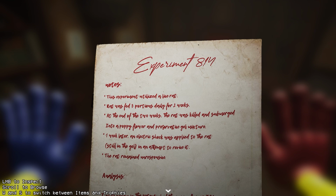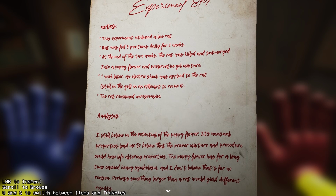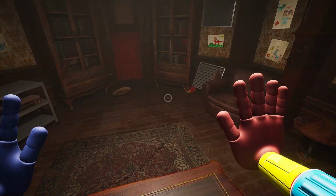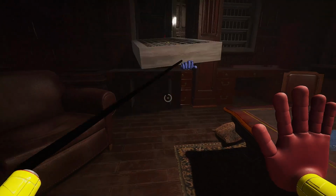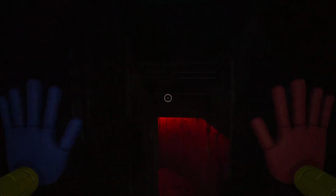At the end of the 2 weeks, the rat was killed and submerged into a poppy flower and preservative gel mixture. A week later, an electric shock was applied to the rat while it was still in the gel, in an attempt to revive it. The rat remained unresponsive. They still believe in the potential of the poppy flower. Its unusual properties lead them to believe that the proper mixture and procedure could actually have life-altering properties. Not to mention that the poppy flower also holds heavy symbolism, something they believe has great meaning, before signing off mentioning that perhaps something larger than a rat would yield different results.